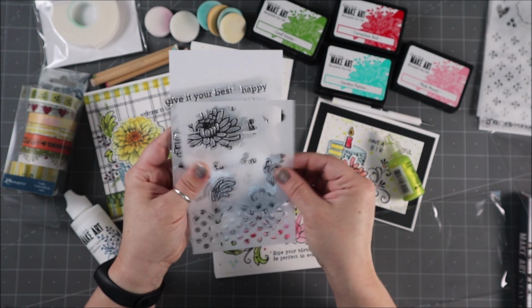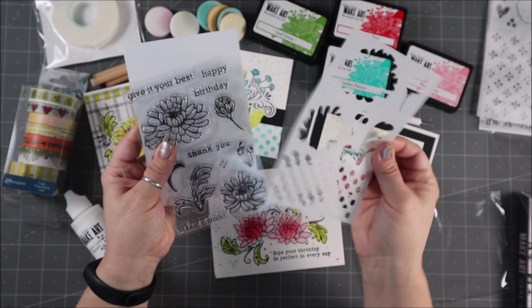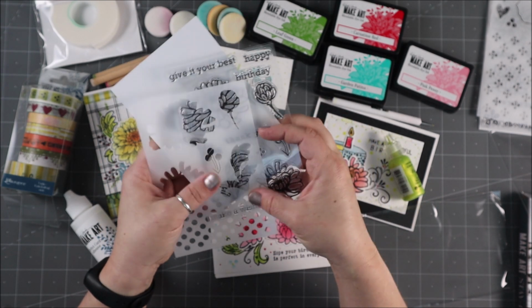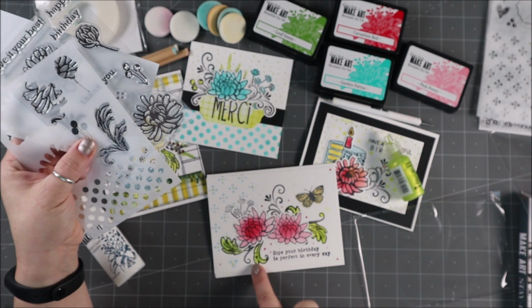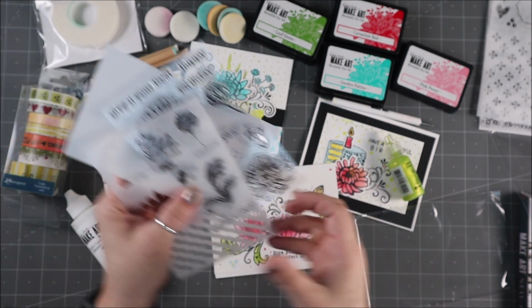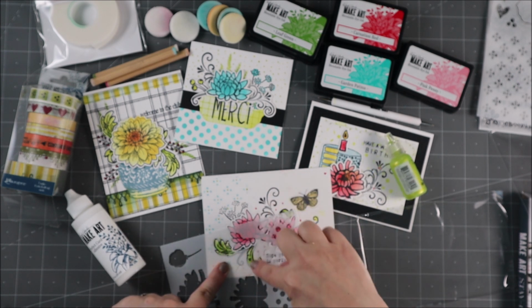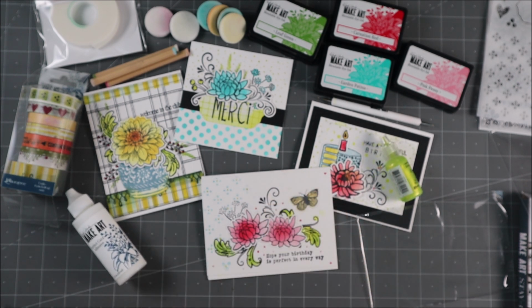And again, you get the flowers so that you can mask your flowers. So it's really cool. And you have all the different flowers that you can do, and you've got this really pretty swirly piece down here. So you can actually stamp that on the paper. This is stamped on the back. This part right here is stamped on the back. Then we just put the mask down, and then we inked in there, and then it didn't get everywhere on your card. So it was really, really helpful.